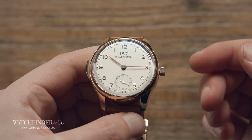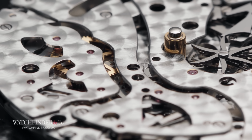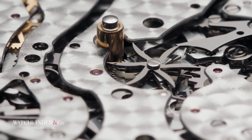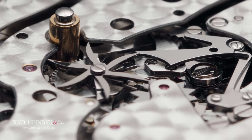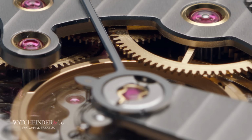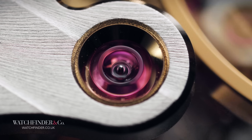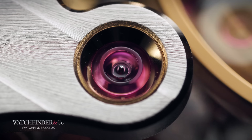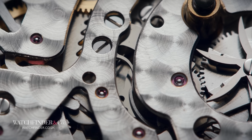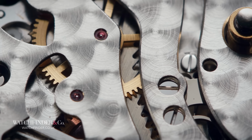There's a reason the term for functions like the minute repeater are known as complications. First and foremost, they are indeed very complicated, and to put a very simple metric on what's meant by complexity, we're talking number of components. The IWC calibre 69355 automatic chronograph, for example, has 194 components total. That's quite a lot of parts, for sure, but it's nothing compared to the calibre 98950 minute repeater, which has over double at 402, and that's despite it being manually wound.